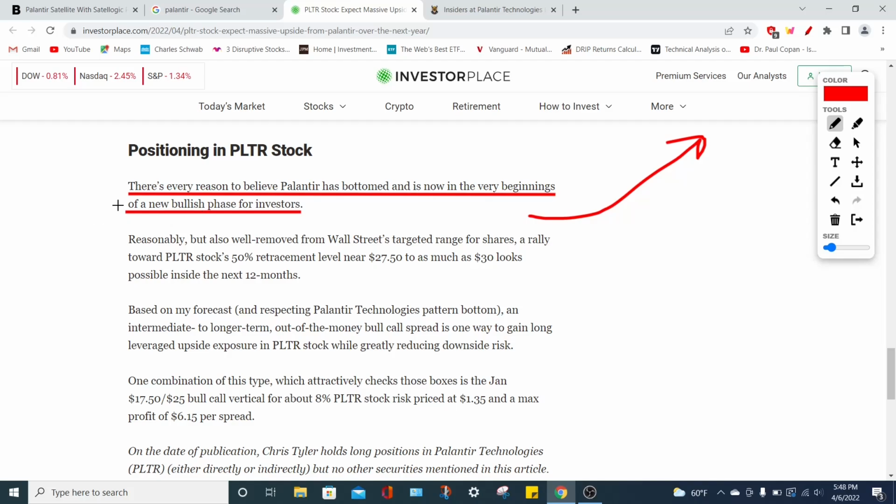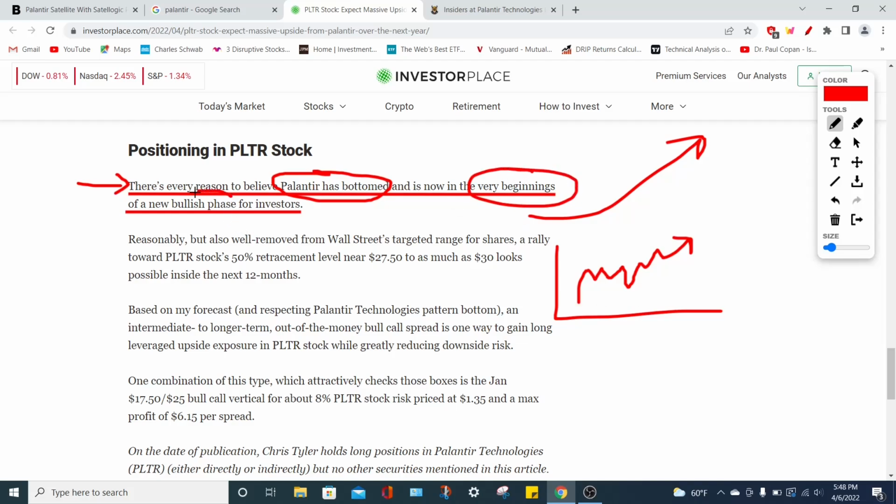The author also believes that Palantir Technologies won't see $9 per share ever again, because he believes that the stock price has bottomed out, so to speak, and from here it's going to be very volatile, but the overall volatility is still going to be an uptrend overall, and that's something to at least look forward to on the graph. And this is why he says this could be the very beginning of a very bullish phase for investors and the PLTR stock. So that's something to look forward to.